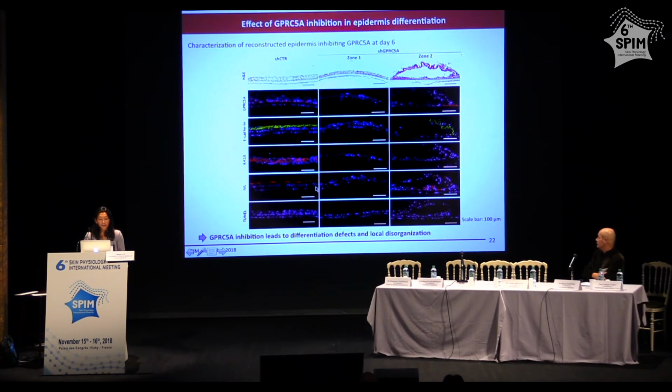When we analyzed the junction proteins and keratinocyte differentiation marker proteins, this immunostaining confirmed that the differentiation process is impaired, with a strongly reduced E-cadherin, as you can see here in green, and keratin 10, and also a discontinuous expression of involucrin in this condition. Moreover, the TUNEL assay revealed a high proportion of apoptotic cells in the disorganized epidermis.